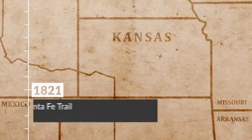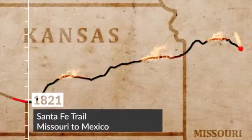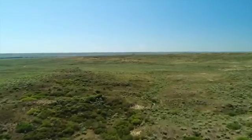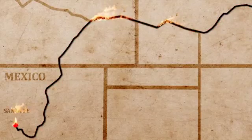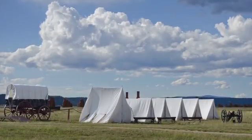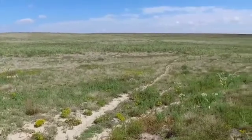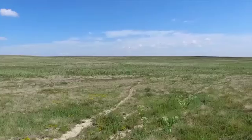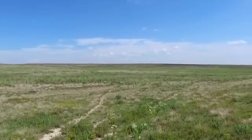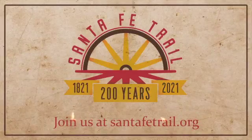In 1821, a trade route was opened from Missouri in the United States across prairies and mountains to Mexico. In 2021, we will mark 200 years of epic conflicts and grand adventures, larger-than-life personalities, and sweeping landscapes. Join us on an historic journey. The Santa Fe Trail lives on. Find us on social media or santafetrail.org.